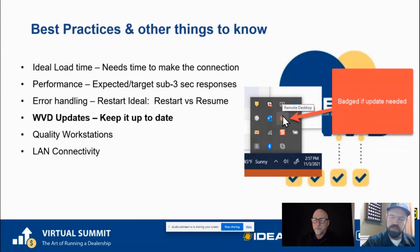If you're already an ideal user, it's very easy to switch. It's very easy to move forward.